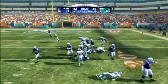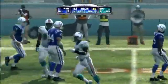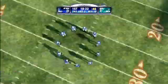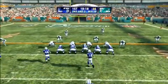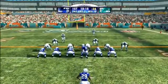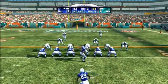He's dropped at the 19. A dive picks up about 7 yards there after getting the ball on the misdirection. Let's see if their play calling changes now that they're in the red zone for the first time. Manning changes the play at the line.